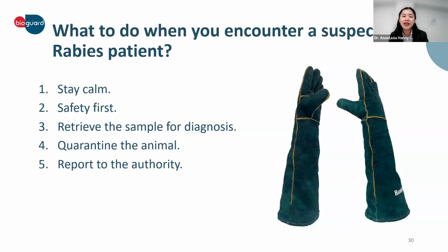And then the second thing is that please prioritize your safety. So safety first. What do you mean by safety first? Safety first means that, as I said before, please get vaccinated, because you never know when a rabies patient might come into your clinic. Second one is that you can equip yourself with very thick gloves. We usually call this a bite glove, because when the dog bites through this glove, you cannot feel it.